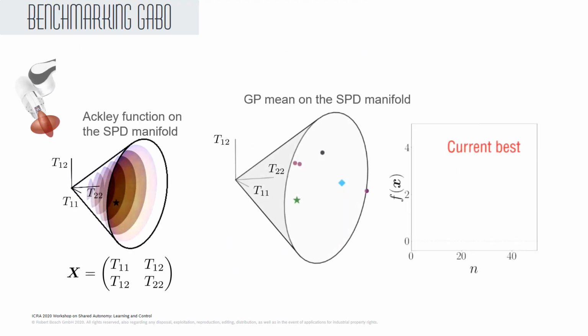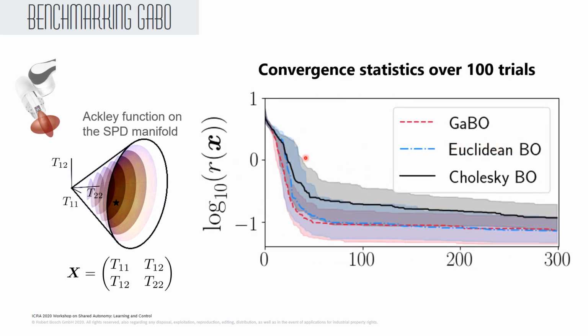So let me quickly show you how this works on a benchmark function, the Ackley function, which is one of the most used functions out there for benchmarking optimization methods. Here in the video, you're going to see how we start exploring the space, and on the right, we see the current best of the optimization process. You see that around 30 iterations, the algorithm is able to find a really good optimizer for this Ackley function. If we check how this approach works over 100 trials, we can see that the approach that we propose, which is GaBO, provides a faster convergence when compared to the other two approaches.